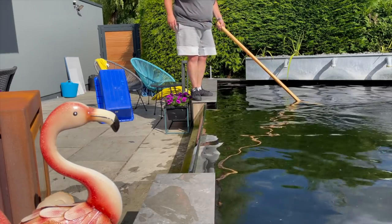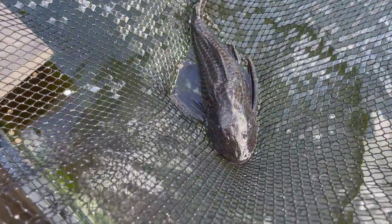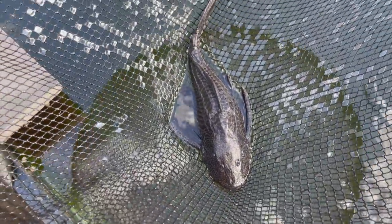Caught that with the net. If you caught that with a handling net. And there you go. Plecostomus. One for Mark McKinney there. Do you know the Latin name, Mark?